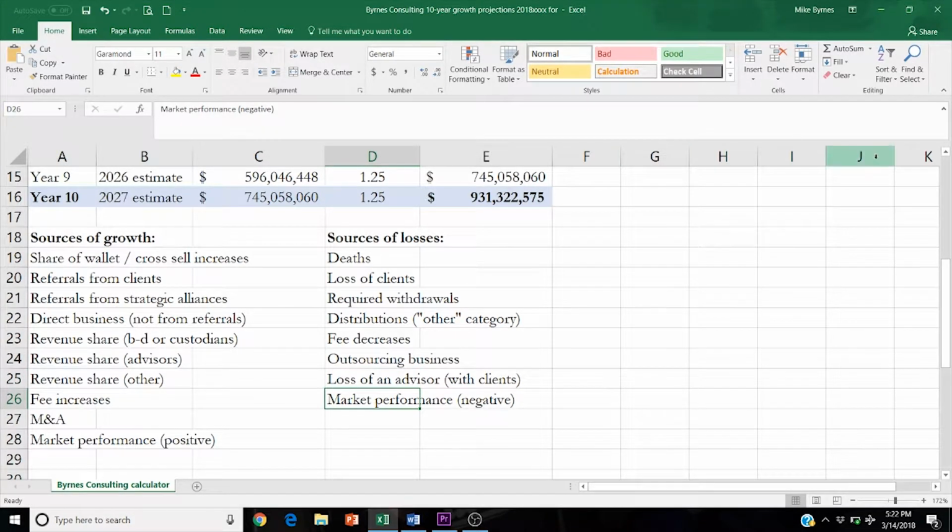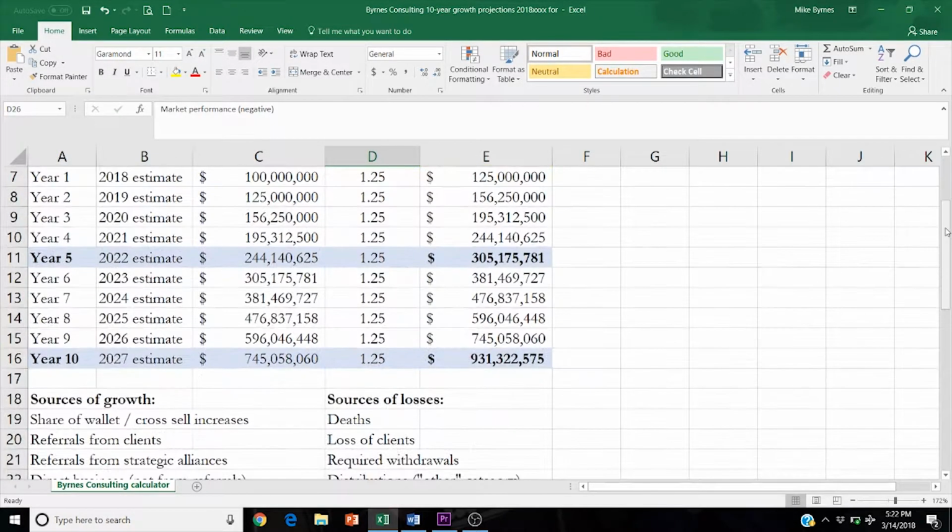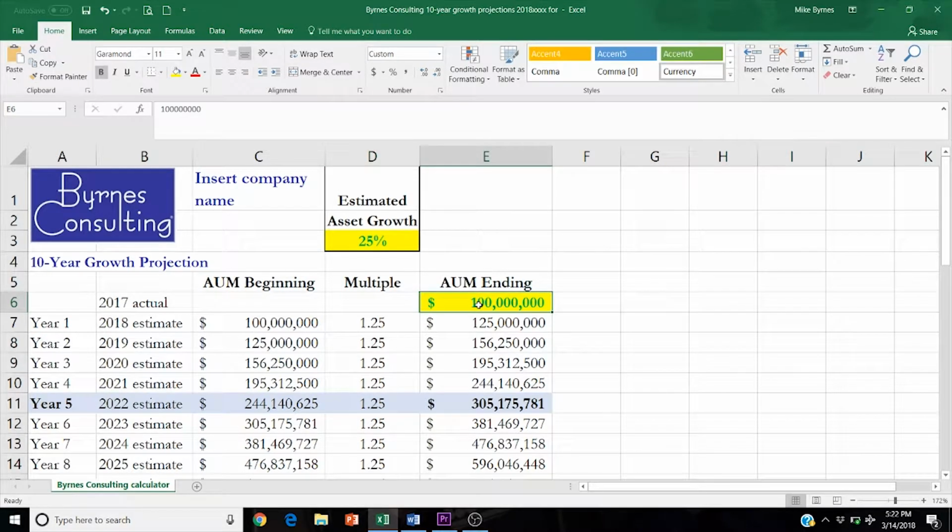So you can see it's a pretty simple tool to help you visualize just a number, but to do this really well, you have to have some simple reporting that says, here's where we are currently with our assets under management. But the more complicated thing is, how do you pick that growth number? How do you get the right percentage year after year to be able to project where you're going to be?